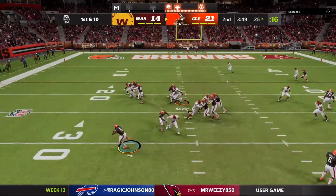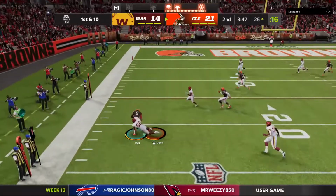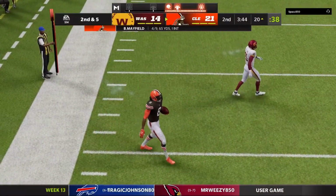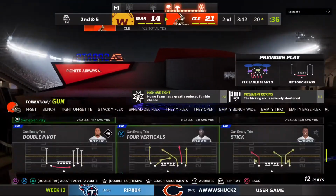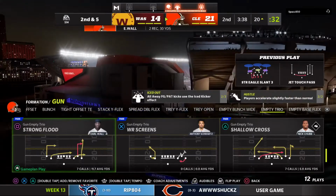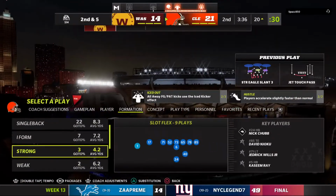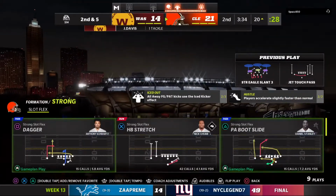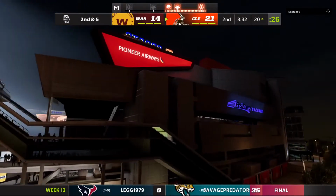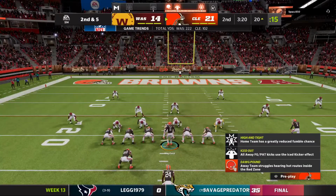Mayfield knocks this forward. It's a jet sweep. They get him to the ground right on the cusp of the red zone after a pickup of 5 or 6. Now, they did get a little gain on this play, but all in all, a nice job defensively against the touch pass. They were able to string it out towards the sideline and never let him get the corner and turn it upfield for a bigger chunk of yardage. 2nd and 5.